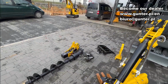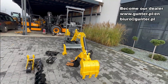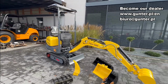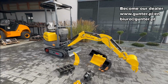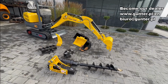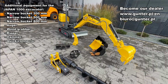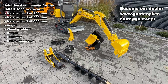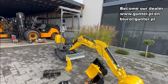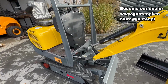arm, and you can use this machine for different jobs. This is a 1 ton machine with a Kubota engine. This is very beautiful, but the most important thing is that this is a very high quality machine. In this machine you can use many different attachments, like different buckets, rake, quick connectors, augers, hammers. So this machine really can work for different jobs.